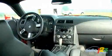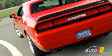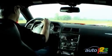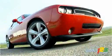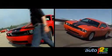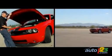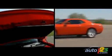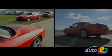The large doors make front seat access easier. The buckets in the Dodge Challenger are comfortable yet very supportive. The tilt and telescopic steering wheel also allows you to find a good driving position. There's no need to turn a key, just push the button on the dashboard and the 6.1-liter V8 will immediately come to life. This 425-horsepower Hemi delivers powerful accelerations.